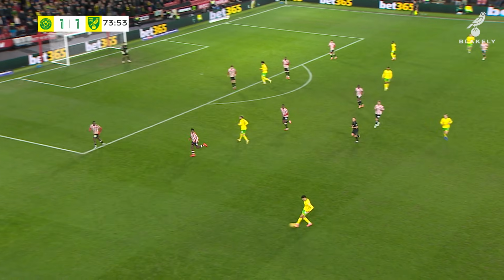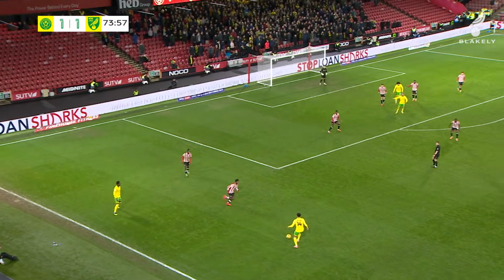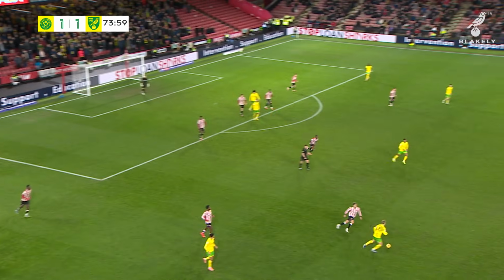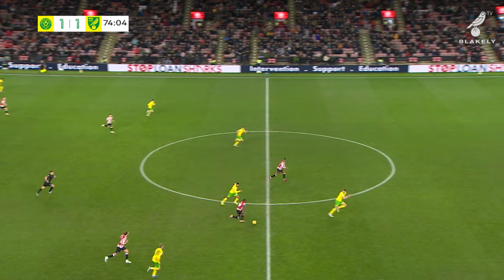Maatsen to Crescenny on the left-hand side. Crescenny gives it to Errol Mundle-Smith, level with the Sheffield United penalty area. Crescenny inside. Now here's Maatsen to Slimani. Back towards the halfway line. He's been caught in possession.